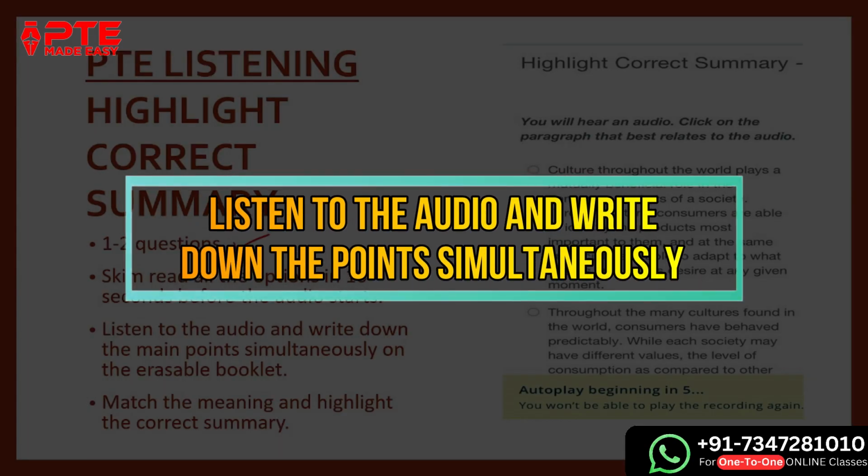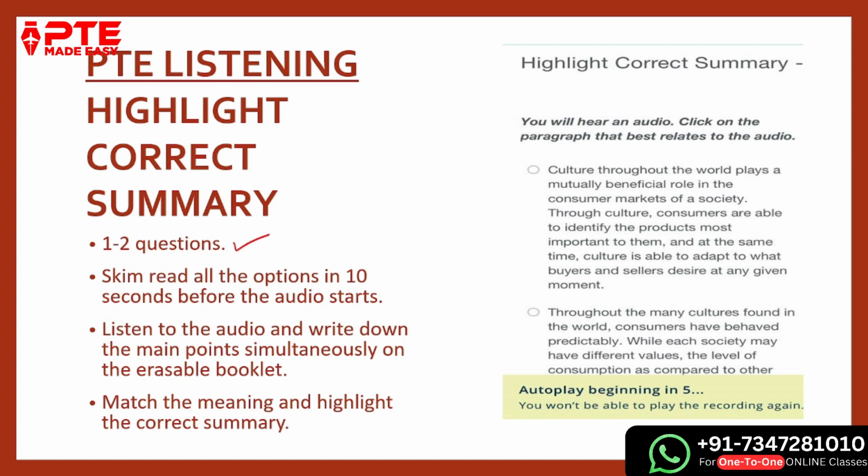Listen to the audio and write down the main points simultaneously. So now you're going to listen to the audio and write down the main points simultaneously, because on the basis of those main points, you are going to make a story, and that story will help you in identifying the correct summary. So preparing notes is very important here as well. Do not forget to do it simultaneously. Match the meaning and highlight the correct summary. Once everything is done, match the meaning of your story with one of the given options, see which one suits best, and simply highlight it.